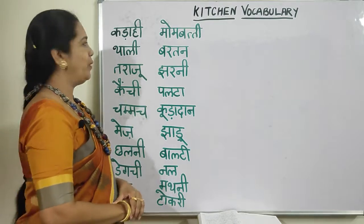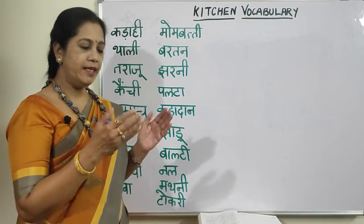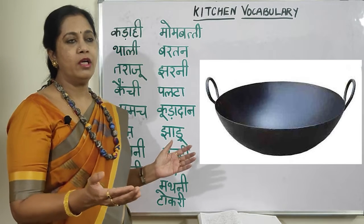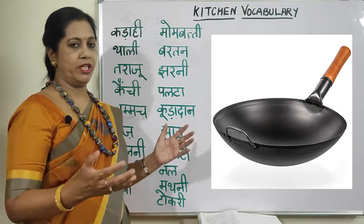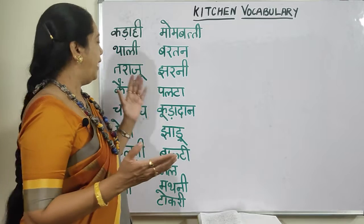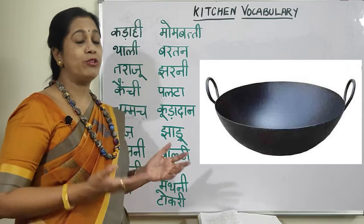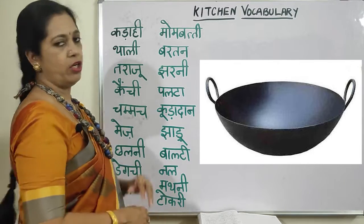Now let us go to the next one. Kadahi. Kadahi means a particular item which has got little depth in it, and it will be this way. It's also called wok. In China, they use wok the most. In Chinese food, they use wok, W-O-K, wok. And in India, we call it a fry pan, but with little depth, like when you make noodles and all, you have a big bowl kind of a pan. So that is called wok.